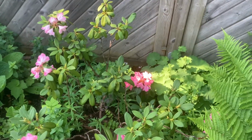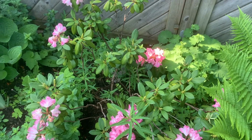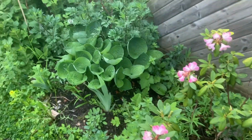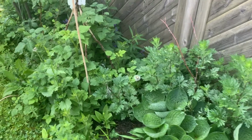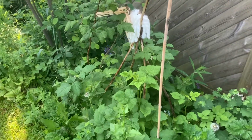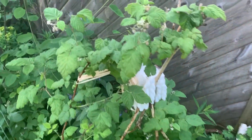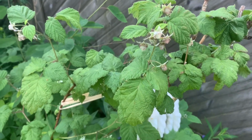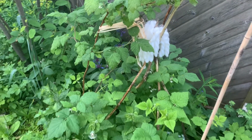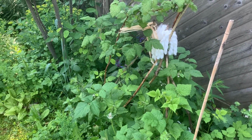On my right is a rhododendron in the last throes of flower, a hosta, mugwort and some raspberries. The raspberries weren't planted, but just started growing 2 years ago. I assume it was a present from the birds. The white stuff is wool I hung up there for the birds to use for padding for their nests.